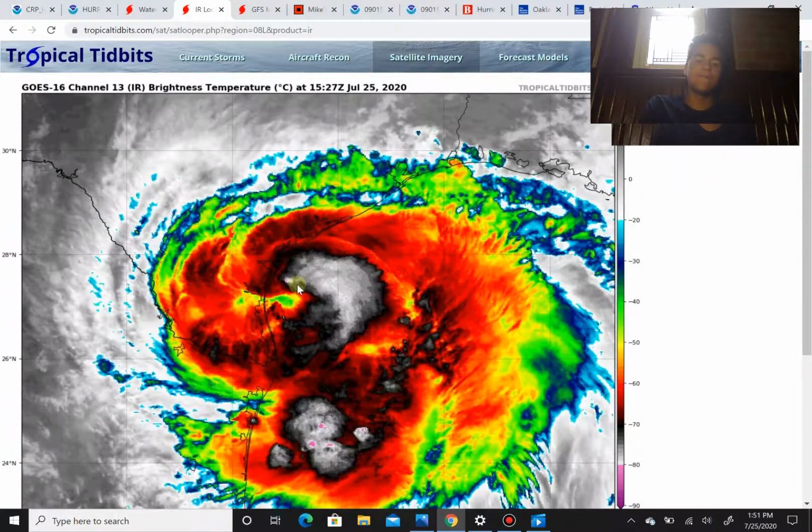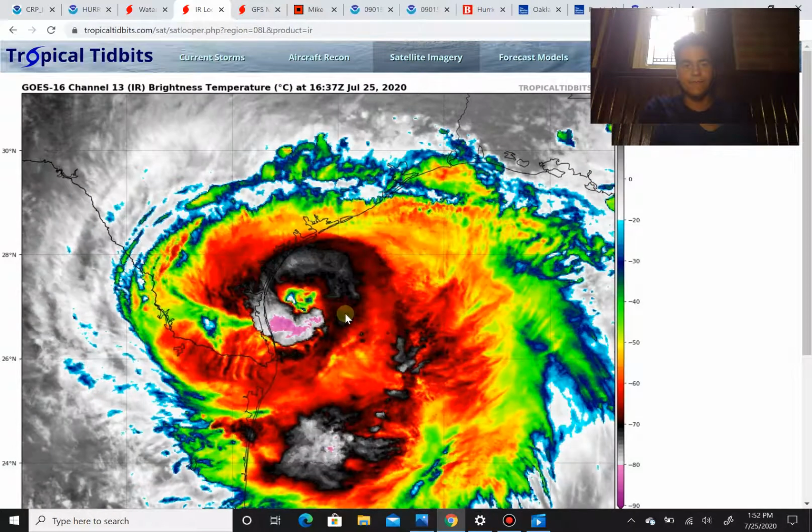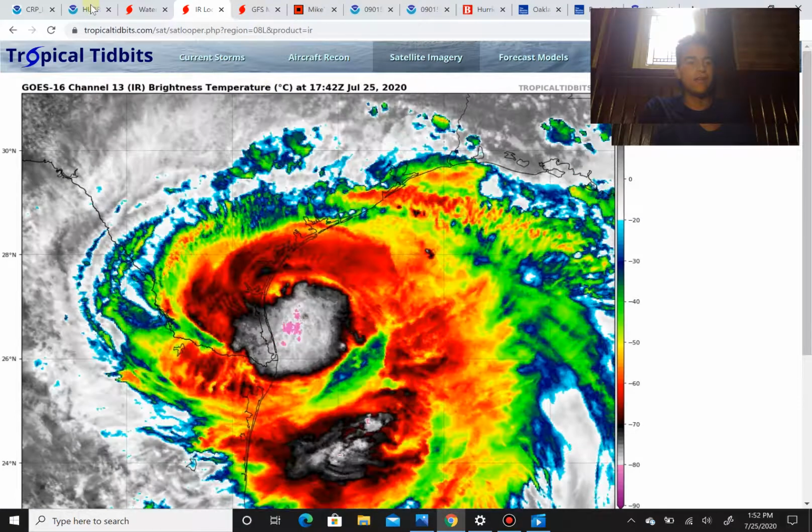However, the fact that it's developing an eye means that it's definitely strengthening, and I wouldn't be surprised if this develops into an 85 to 90 mile per hour storm within the next update.